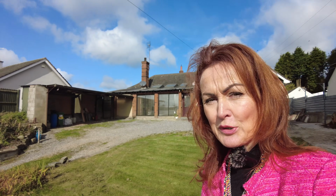Hello ladies and gentlemen, you're very welcome to this fine 4-bedroom detached property at Thomastown Cross, which is on the Carrick Road in Dundalk. We're going to have a little look through the property in a moment, and as always, before we do, let's have a little talk about what's in the vicinity.